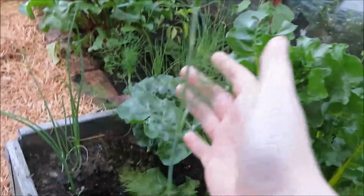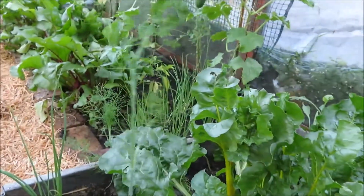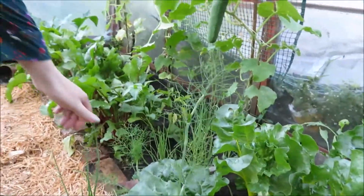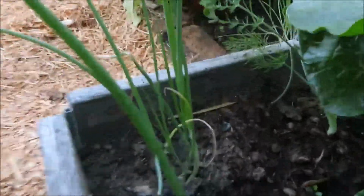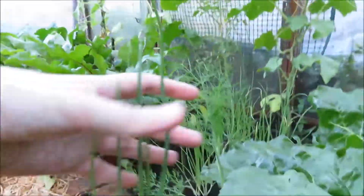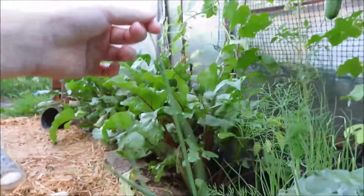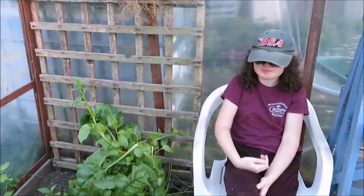Very soft, as you can see, and it's been growing very well. And these are spring onions. They've just been planted, so they're not doing much yet, but hopefully in the future they'll be growing very well. Thank you for your guide.